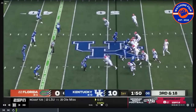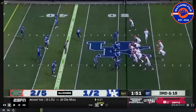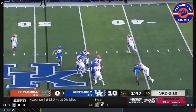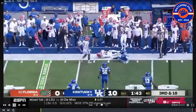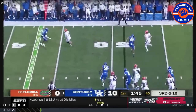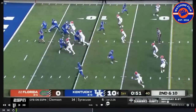3rd and 18 right here. I think you try to go 4 verts. It's hard to tell. Try to go 4 verts, let the back kind of fall off, but when it's 3rd and 18, I can play deep if I'm Kentucky and rally anything late. Maybe you got a target in there, it certainly seemed like. But this is why you don't want to get in 3rd and 18, because there's not a lot of plays for it, and all you have to do is kind of fall off.